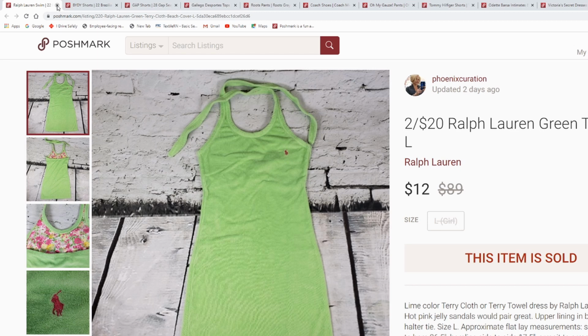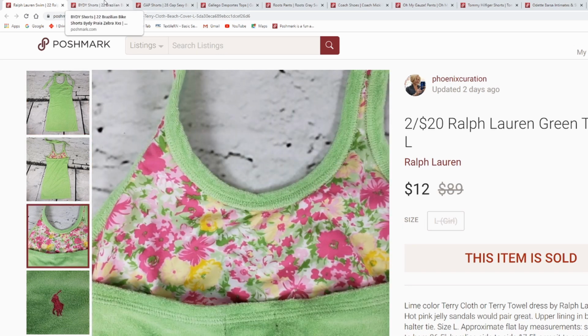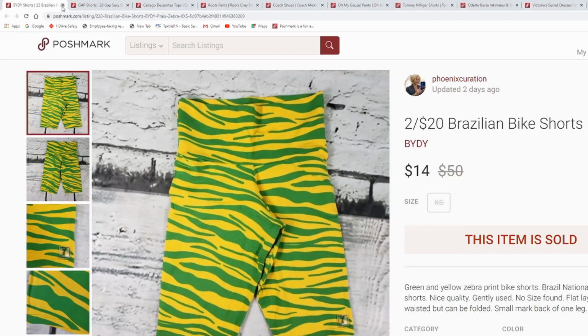So another Depop item, and I paid up for this, not realizing that it was a little girl's and not an adult. But it was just a bathing suit cover-up in a terry towel material, and it had that beautiful floral lining to the bra. So I think it was just a very small woman that bought it, but a large children's will fit a small woman. So it was super, super nice. I loved it. I wish it would have fit me.